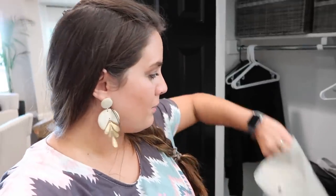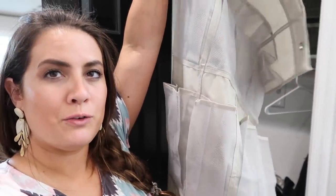All right, now that we have the hall tree all set up, I am over here in our hall closet. It definitely needs some reorganizing or sprucing up in here. But one thing that I found is, the way I have it organized, it's just not enough small space storage. And so I got one of these over the door hangers.